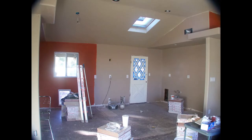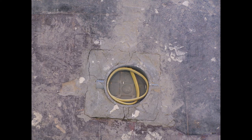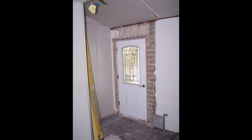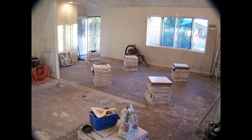This is the old skylight that was in the kitchen, and this is the new skylight. Once we started getting paint on the walls, things were so much better. Always remember to put in your electrical in the floor if you're going to have an island. This is the beautiful new front door. And this is the beginning of the flooring in the house.